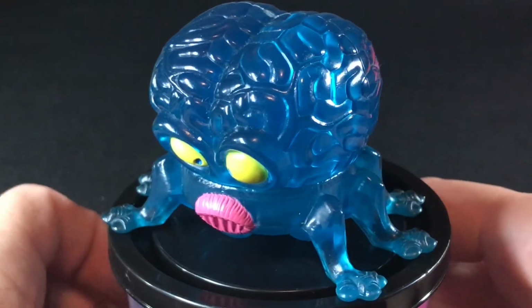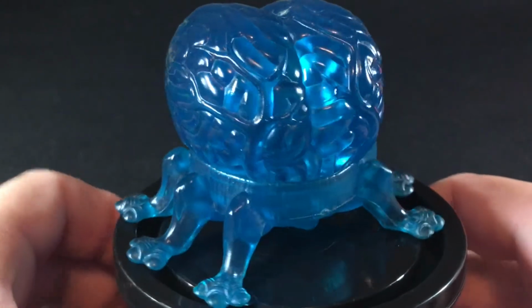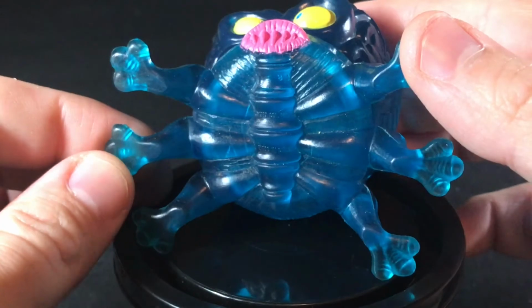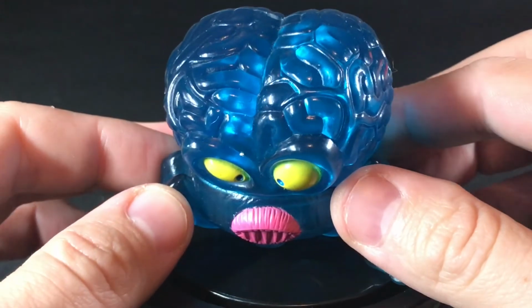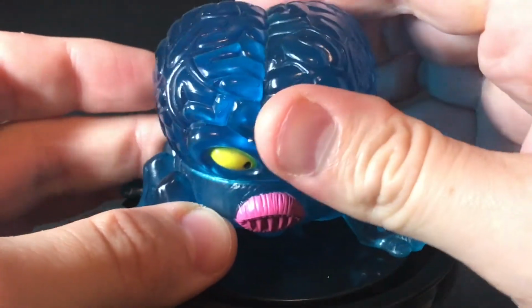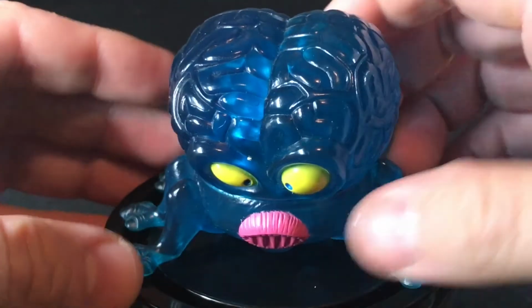Brain Matter is my favorite of the two. I like his dark blue color, and I like all the detail in his brain. His plastic is kind of see-through, which is pretty neat. And you can see the bottom of him here. The top. Now, if you were playing with these guys, you'd pop their heads open, and you'd fill this up with Ecto Plazm, you'd close it, and then I guess you would just kind of open it up on your Ghostbusters. Like I said, not the best action feature, but still cool.